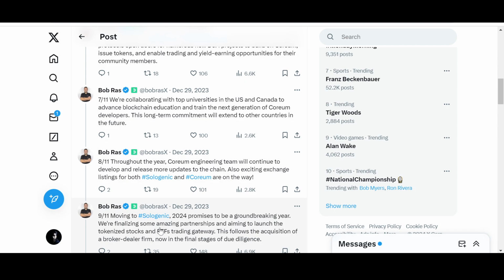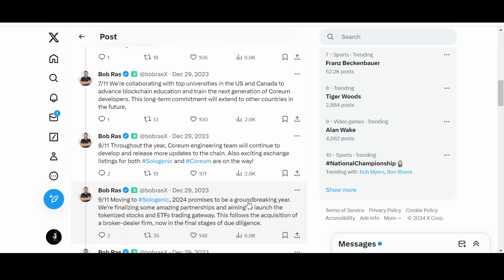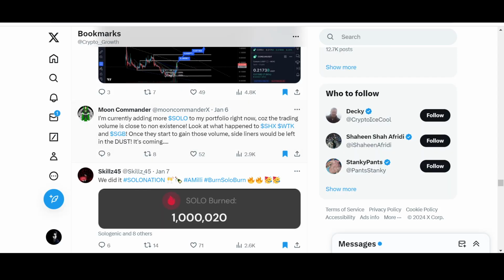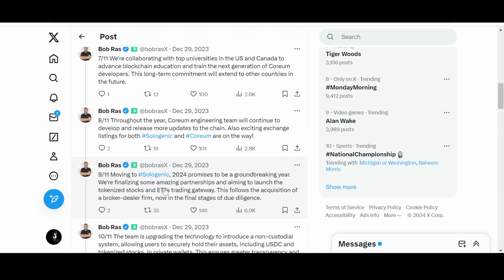Moving to Sologenic. 2024 promises to be a groundbreaking year. We're finalizing some amazing partnerships and aiming to launch the tokenized stocks and ETFs trading gateway. So, guys, I'll stress this phrase: aiming to launch the tokenized stocks and ETFs trading gateway. This can be huge, guys. This can be huge for Sologenic, which is only a $64 million market cap at the moment, guys. So this can be huge.